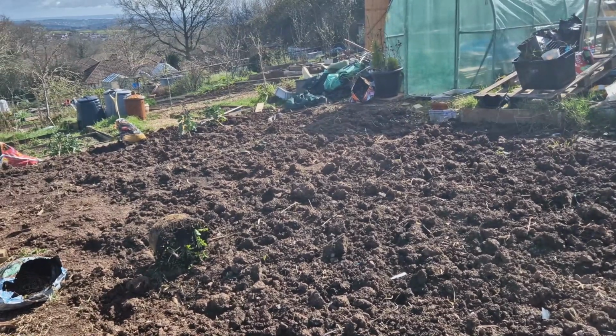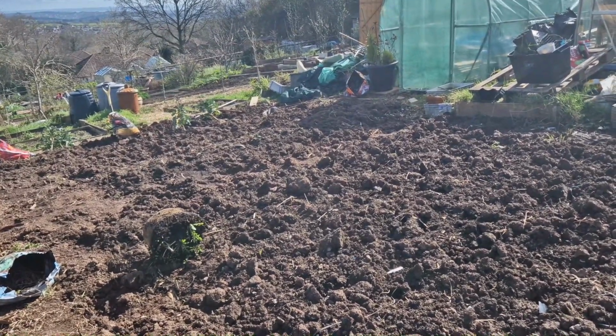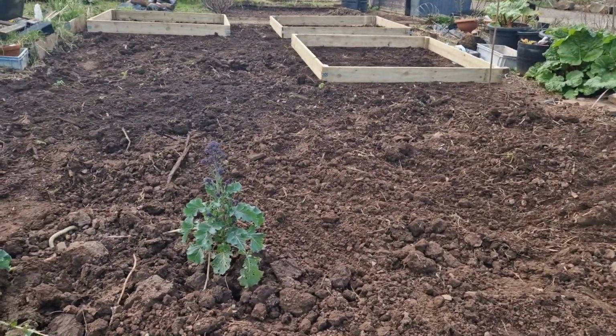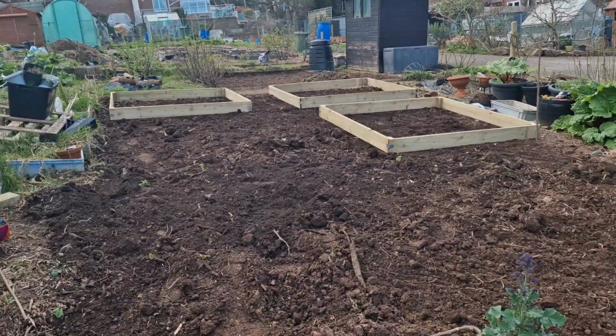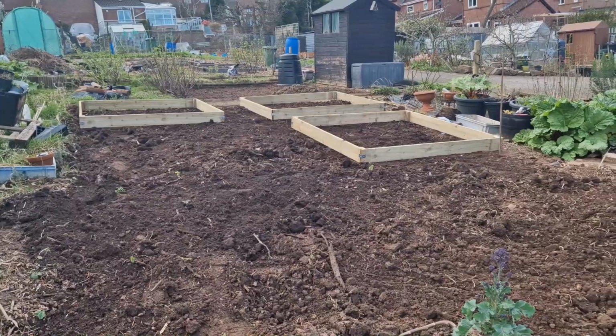Just got to give it a quick rake over because it's a bit uneven. I did start by raking it over, but my god, it was difficult. So as soon as we dug it and taken the weeds out first, I gave it a rotovate.